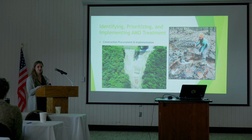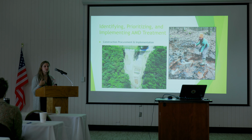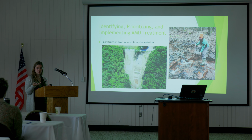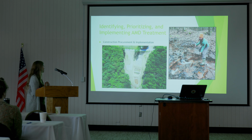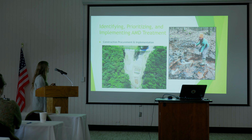The first landowner that we approached was not interested in this because of the footprint. Since then, that landowner sold that property to a new landowner who was interested in working with us. So we were able to implement this project. Typically, it takes about 3 months from start of construction to completion.